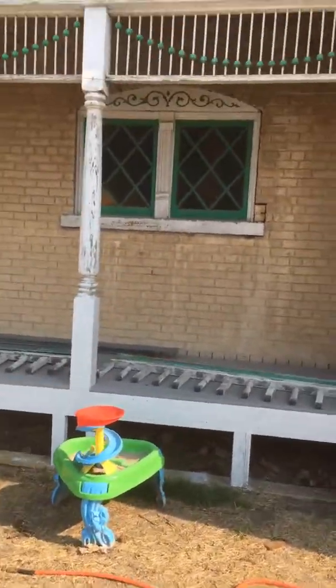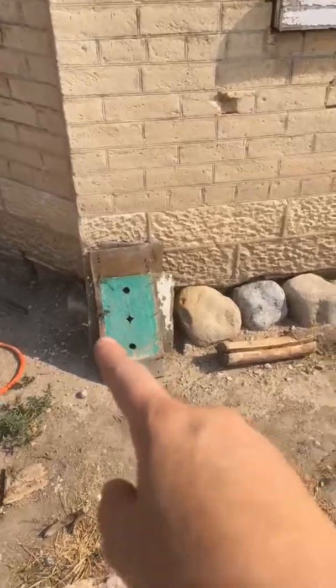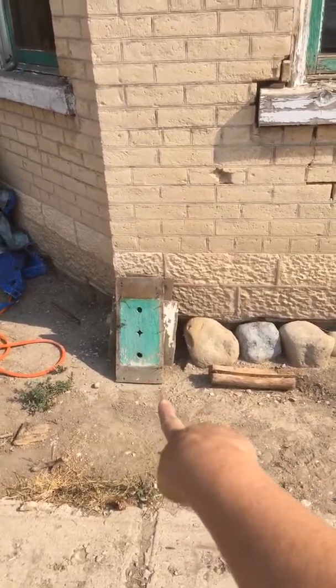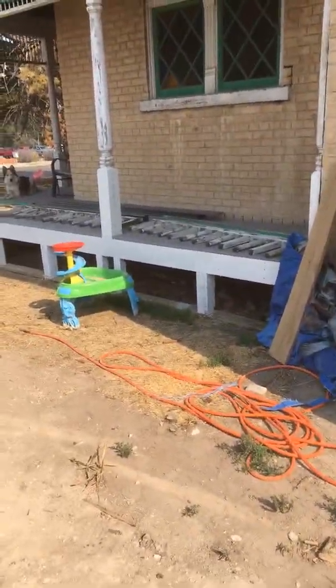We've got some helpers coming in a couple weeks. They're going to help us scrape. We have to remill these. When we took them off, a lot of them fell apart, but we will be remilling those and putting them back on the porch. So still lots of work to do.